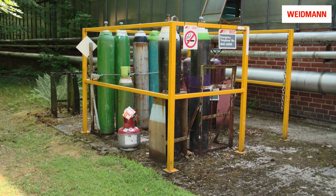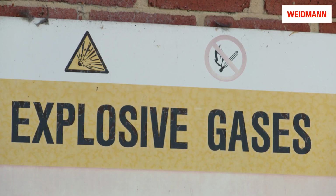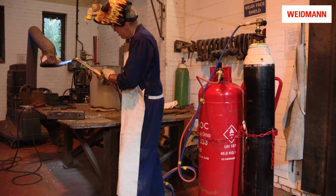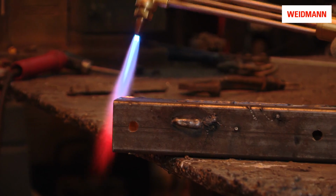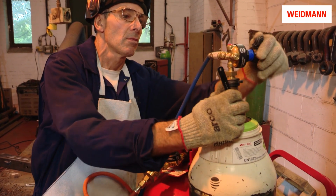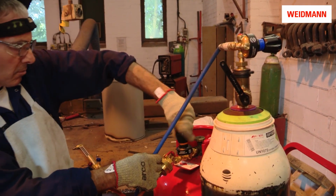It's very similar with any gases stored on site. That is, they should be stored together in cages. And if you're using oxypropane for heating and/or cutting anything, the cylinders must have flashback arresters fitted when in use and non-return valves. The cylinders themselves must be stored upright and the gas lines must be in good condition.